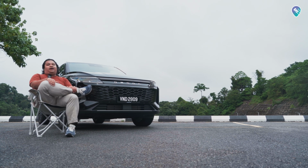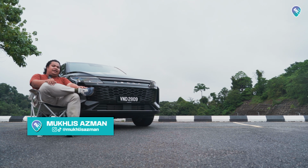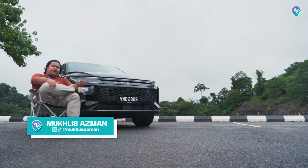So at the end of the day, no matter how hard we may try to deny the value for money proposition of Chinese cars, it can hit you right at the back, because let's be honest, the Chinese are back with a bang in our market. So there you have it. If you got the money, then why not try the Omoda C9?